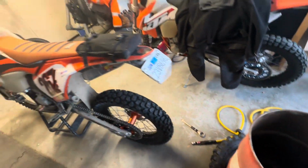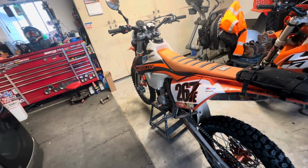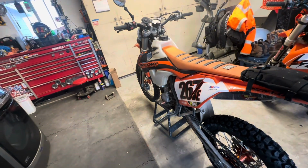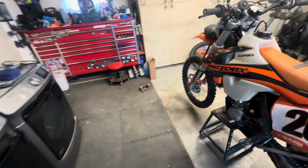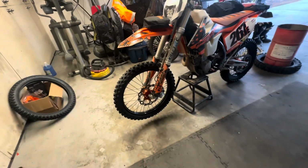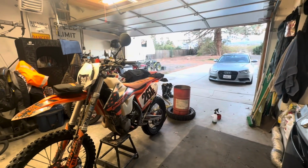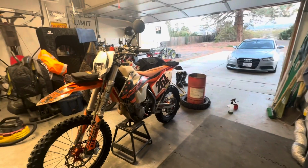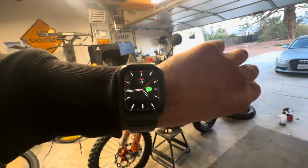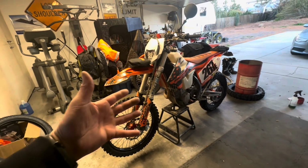So anyway, I'm gonna move the bike forward a little bit on the stand, and change this front tire, at least get the rim off, go from there. It's still windy outside. Wind was supposed to die down at 3 and it's pushing 5.